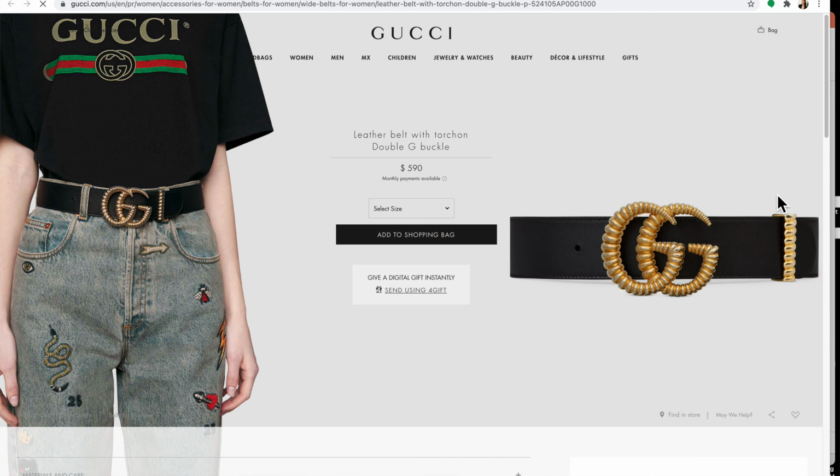If you do really enjoy a shiny material instead of an antique type gold, my recommendation is to go with a torchon buckle, which is the one that is more textured. So even though it may bump into other things, because of the texture of the material, it won't look as worn as a straight, shiny double G.